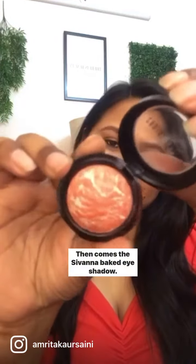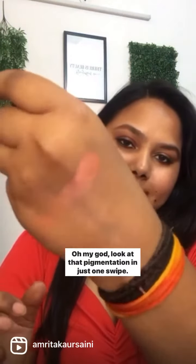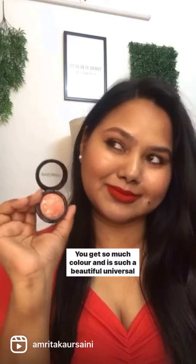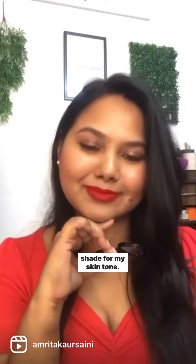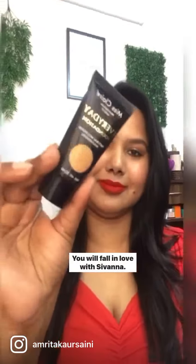Then comes the Savannah baked eyeshadow. Oh my god, look at that pigmentation. In just one swipe you get so much color and such a beautiful universal shade for my skin tone. Definitely give it a try guys, you will fall in love with Savannah.